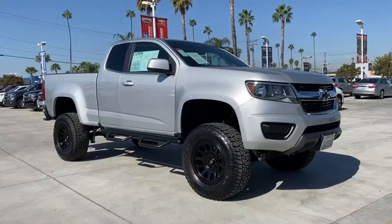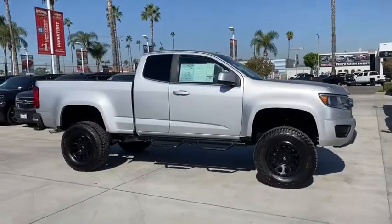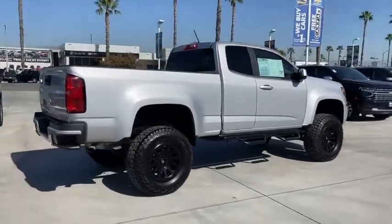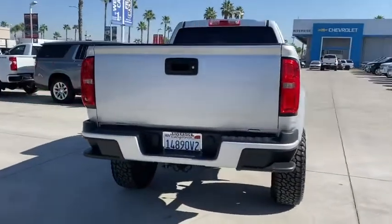Make a great choice today with the 2019 Chevrolet Colorado. Great hauling capability, powerful, rugged, and a great Chevy price, Colorado is it. This vehicle has less than 20,000 miles. Here are some of this vehicle's great options.